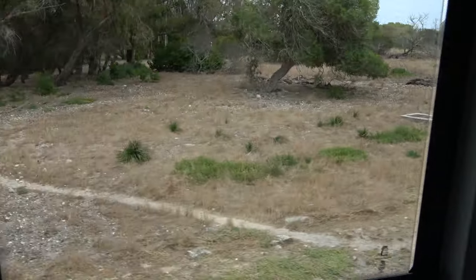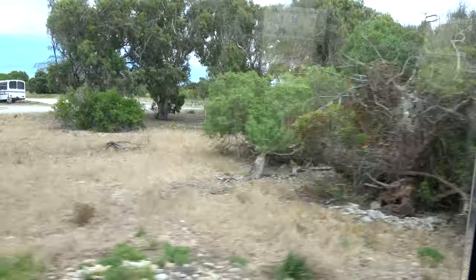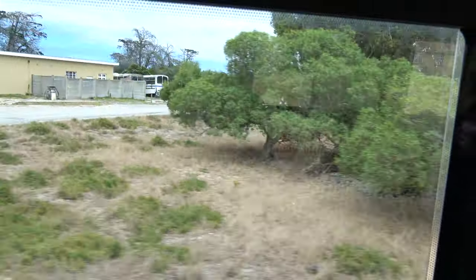These are the homes of the staff of Bomani Town. Oh, I'm not sure. Oh, on this side. I think these are the homes of the staff.